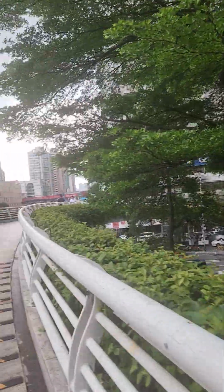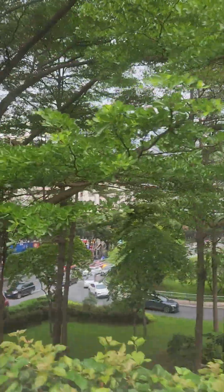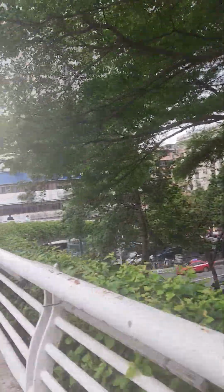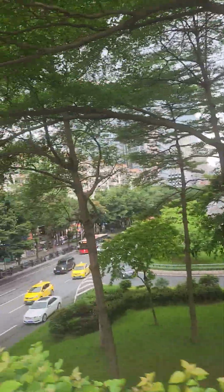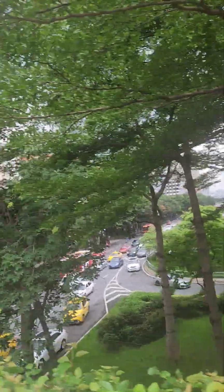Now you can see, I'm at Huyasun metro station, heading there from my hotel. Here you can see the China transportation. You can see the town. Here I am in Guangzhou, China.